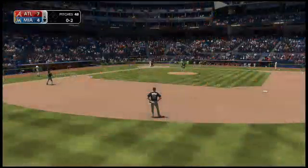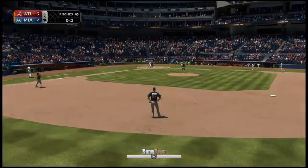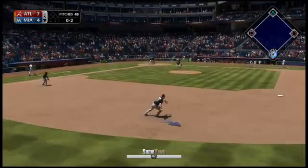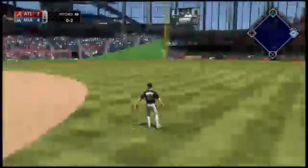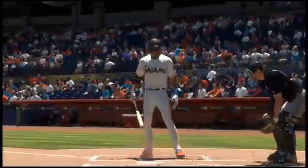Back to the top of the Miami lineup now, and stepping in, Rob Powell. He got called out on strikes his last time through. Toward right center, and that's in for a base hit. Make it a 1-for-3 game so far. Hey, another leadoff knock right there. This game has been full of offense.